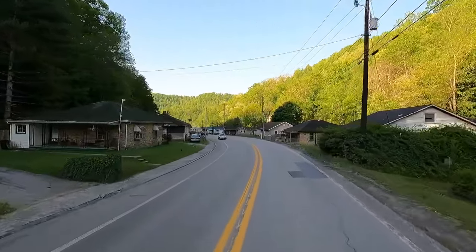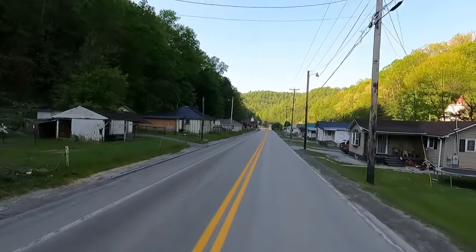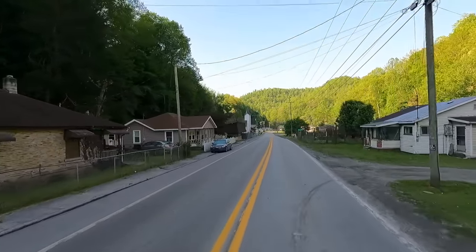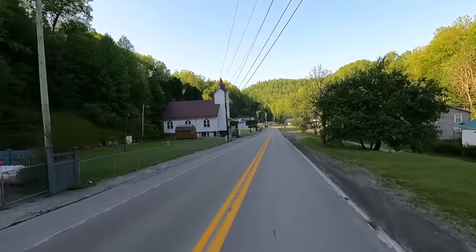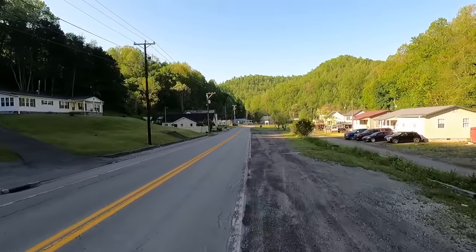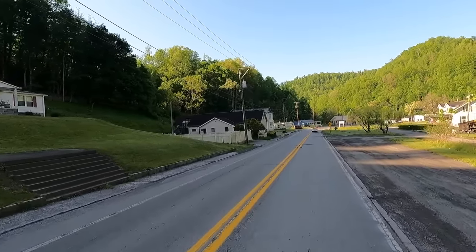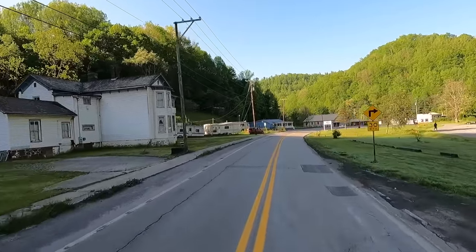No parking. That's what's getting me about West Virginia, these roads. They're parking in the lawn there. Telephone poles are right next to the road, right in their front lawn. Not much real estate. White picket fence. Here you go, big old church. Look at that. Let me get this guy around me. He's right on my tail. Go on, little buddy. I'm going slow. What a cool old town.